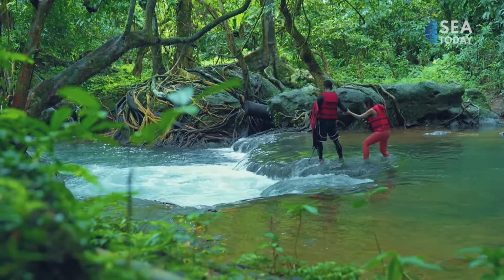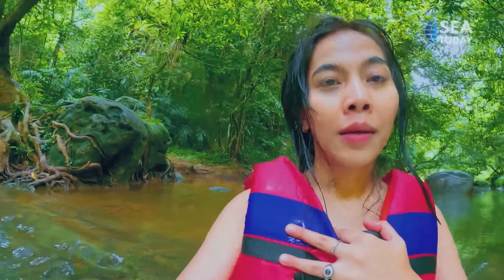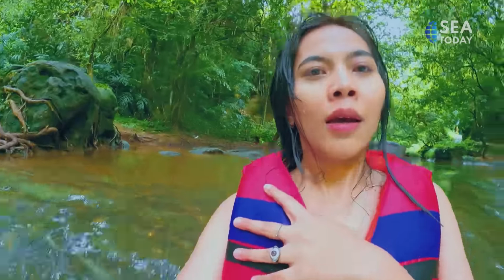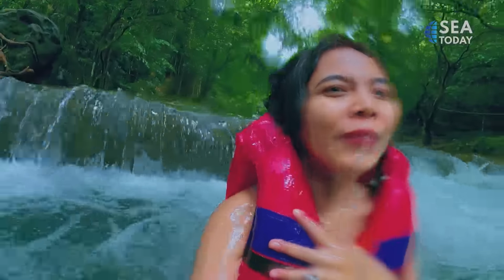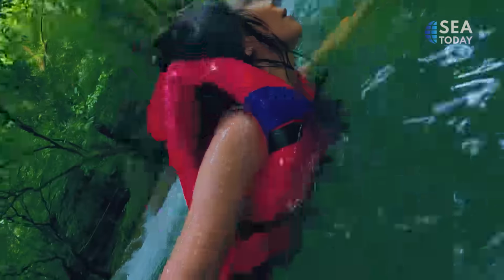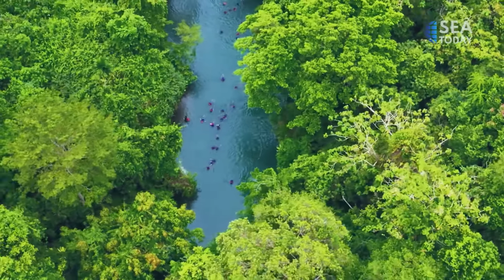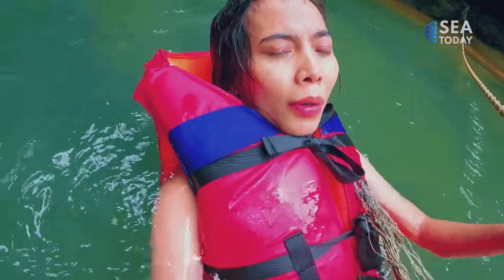From here, the next track is easy peasy. I can keep sliding down the waterfalls and the pool drops. All I have to do now is swim to the dam near the lodge for about 150 meters. If you're tired, there's also a rope you can hold on to.